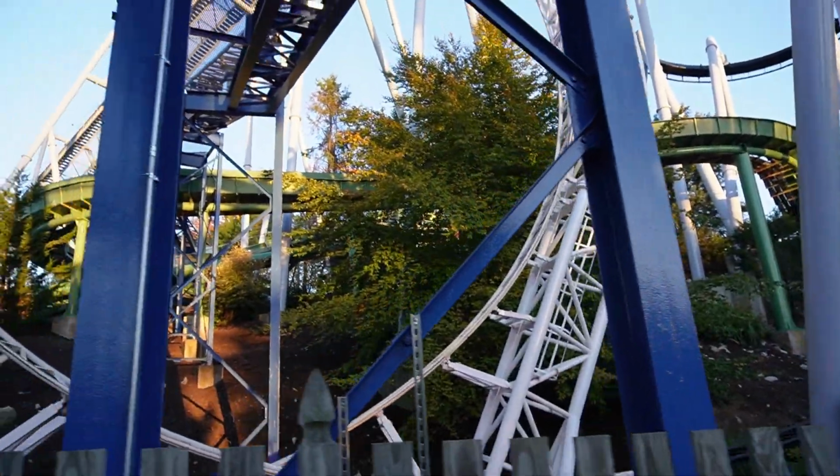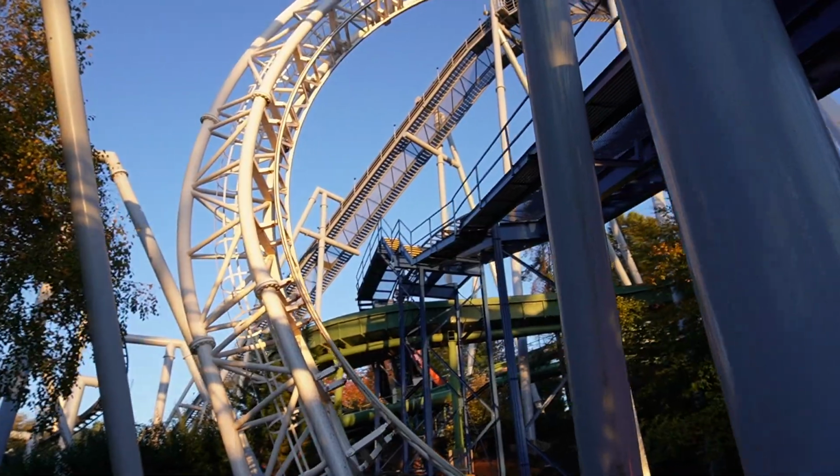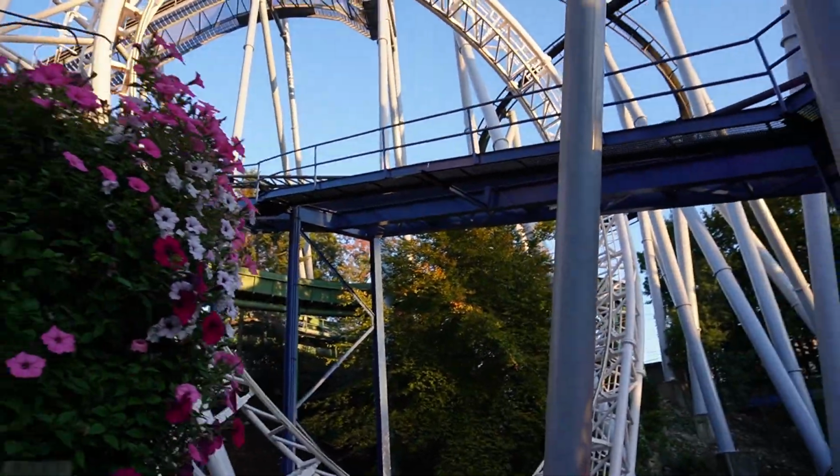We walked the Great Bear. I did want to show that this is the one loop that you have on the Super Duper Looper. It was a cute little ride. The loop was probably the most intense part.